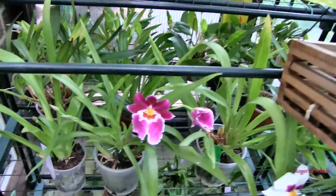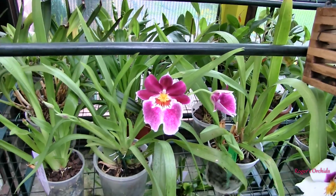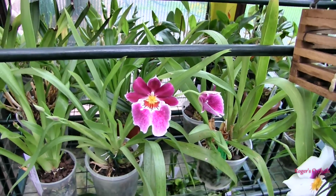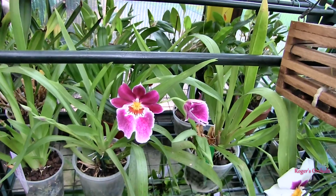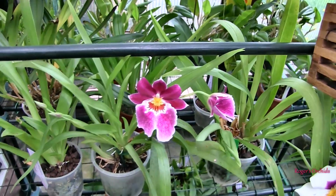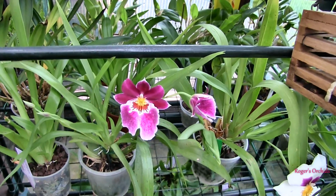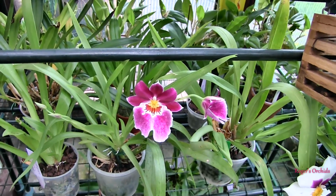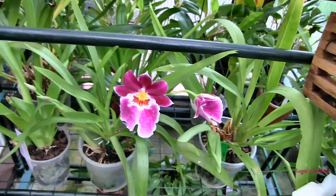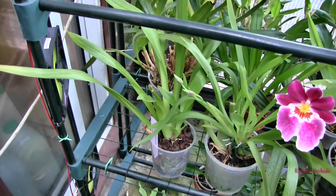That's opened up nicely. I know the light's bad in here now, but that gives me a positive ID for that one, so I can delete the other two in my notes, leaving the 4. This one won't have a name, I doubt, although it may be possible to find one, but Miltoniopsis hybrid, I'm happy with that at the moment. It does have another spike coming down there, so it's a second spike.